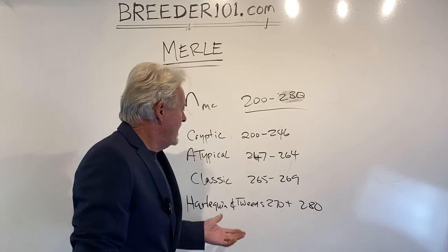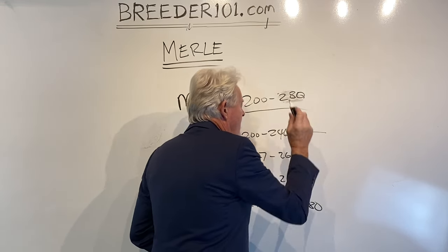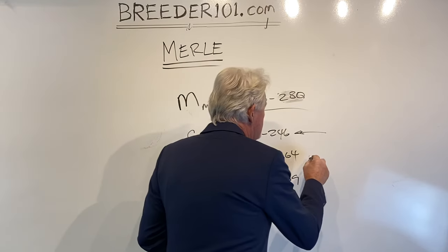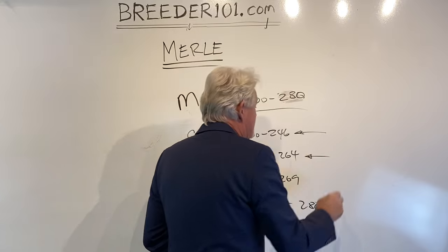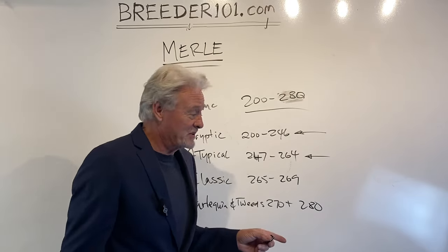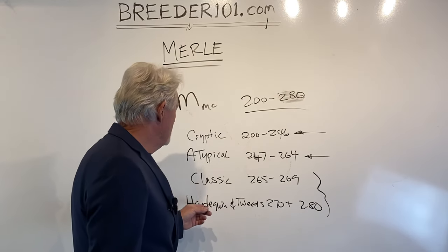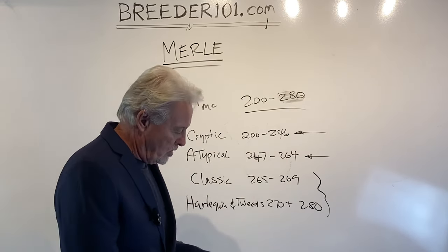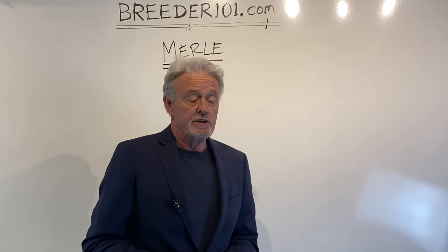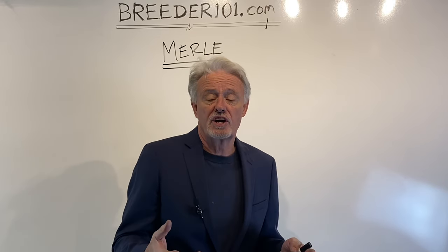Okay, so what is all this about? The cryptic Merle is the one where you cannot see any Merle anywhere on its body. Atypical means it's not the classic pattern, and exactly what that is, I don't know, because I don't think I've ever seen an atypical. But these I do see a lot of: classic Merles, Harlequins, and Tweeds. We're going to talk more about those in this next part. I love Harlequins, I like Tweeds too. I like Merles in general, because I think they've got these really flashy coats.